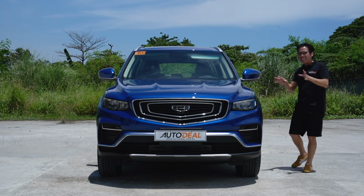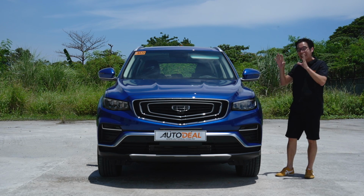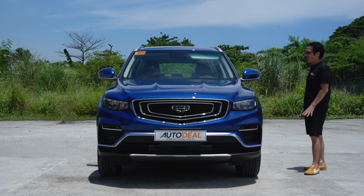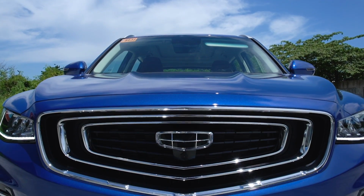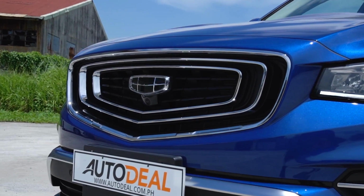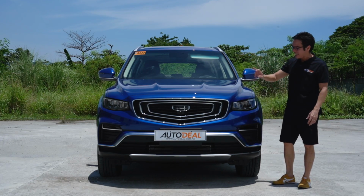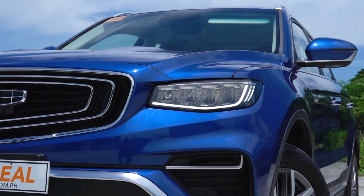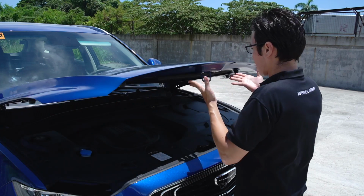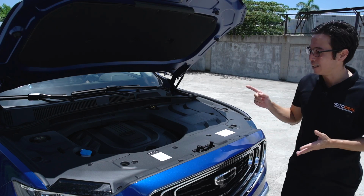Now, I'm not going to use the words exciting or daring when talking about the Azkarra, but I will use the word clean, and that's exactly what the lines are on the car. Starting up front with the expanding Cosmos grille. I like it, followed by more clean lines underneath. Down below, you've got a skid plate to show off its sporty side, and finally, LED headlamps with DRLs. Ooh, that's hot. Oh, I like that. I like that a lot.